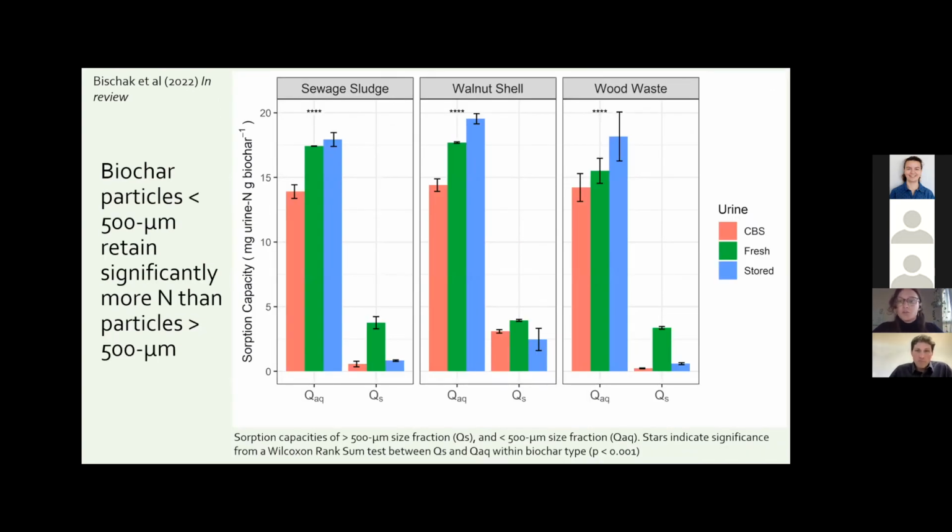This figure shows the absorption capacity of the smaller than 500 micron size fraction and the larger than 500 micron size fraction. QAQ is the smaller one. That's what we determined in the effluent. So after we had the sieve and let the urine-enriched biochar drain, that's what we determined to be the solid phase absorption in the part.